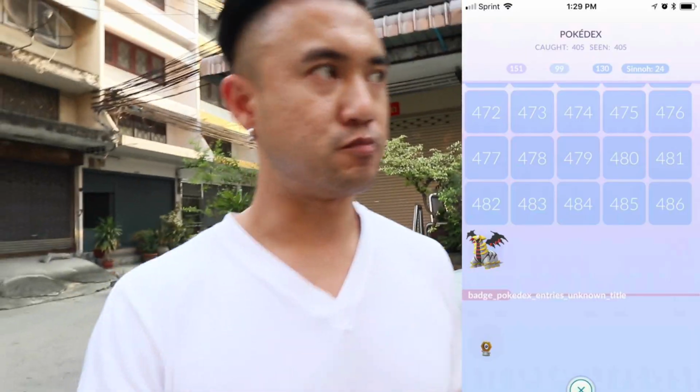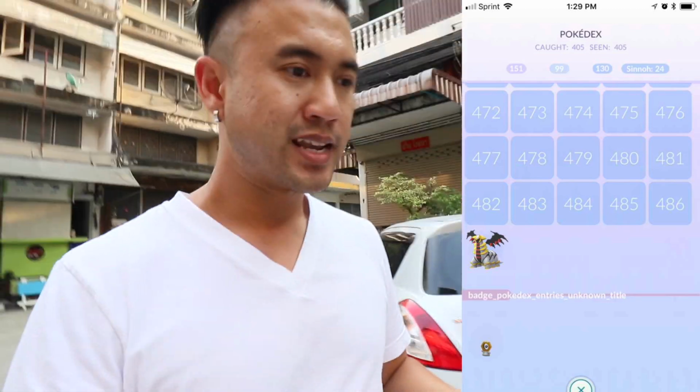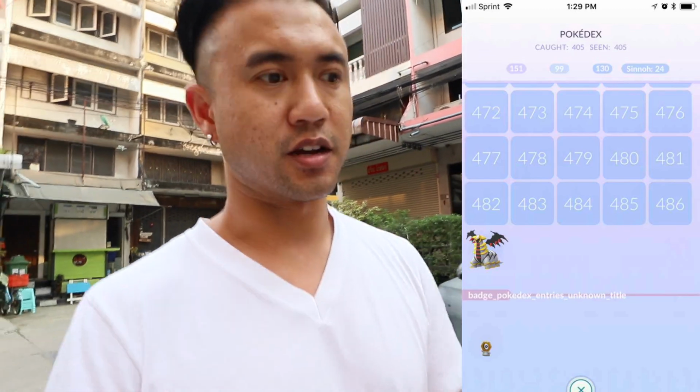But it's because Meltan is technically a Gen 8 Pokemon. It's not gonna be listed with the Gen 1, 2, 3, and 4 in the Pokédex. It's gonna be pretty much at the very bottom, and it's gonna stay at the very bottom until we get Gen 8 in the game, which I don't know how long that's gonna be.